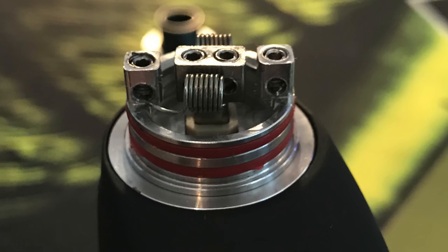Last week we did the Aeolus Light RDA, and these are kind of very similar RDAs. They're like four-post deck across the middle. I just have a really simple round wire build in there. In fact, this is the last round wire build that I put in there when I retired it.